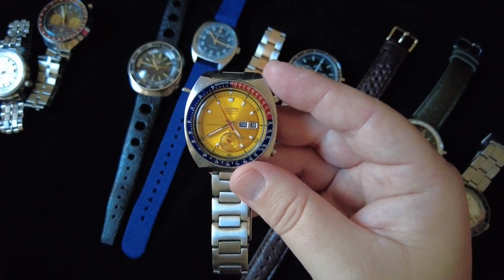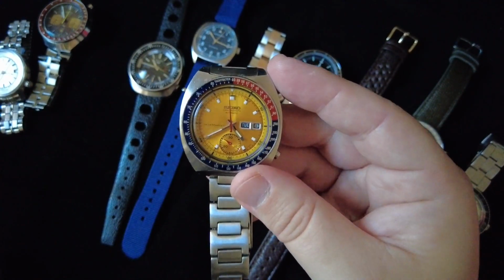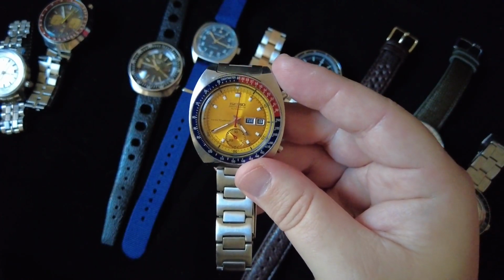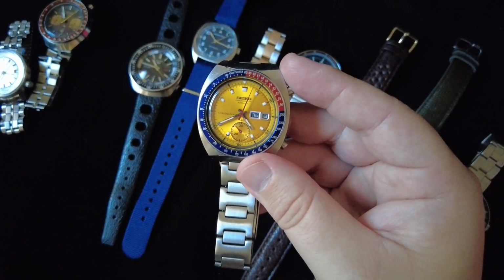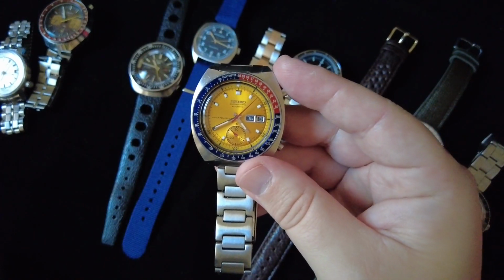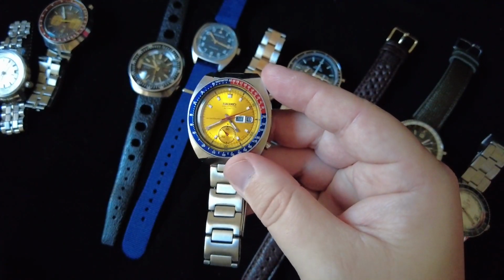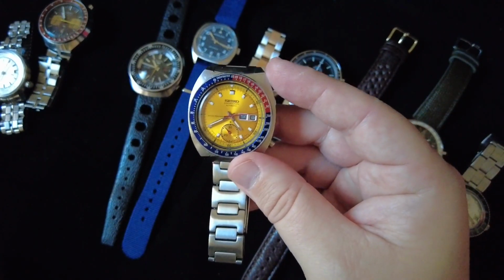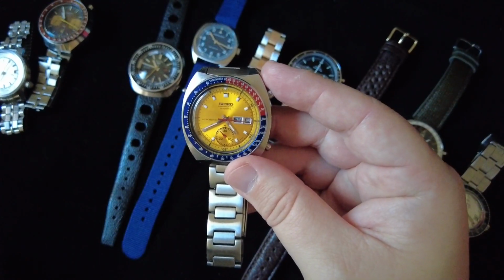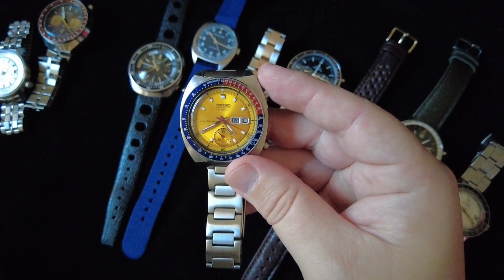I've actually owned a couple as well, just like the Bullhead, and have sold those. But this one, again, I came across and decided I just need to keep it. And it's a really fun watch to wear. I mean, you can't not be in a good mood when you're wearing a watch with a yellow dial, and you've got these blue accents and red accents and white accents and a black date wheel. There's just so much going on, but it's really interesting and unique.